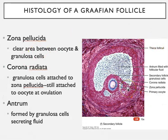So just looking a little bit more at the histology of one of these mature follicles. So those cells along the very outside, these follicular cells, there's two rows to them. One are the theca cells, the other are granulosa cells. So you can see the theca cells here along the outside. The granulosa cells will be along the inside. There's some granulosa cells that will be attached to this blue ring called the zona pellucida. Around that is the corona radiata. Just this layer of cells attached to that zona pellucida. And then you'll have this other layer of granulosa cells forming something called the cumulus oophorus. And again, there's this follicular fluid-filled space called the antrum.